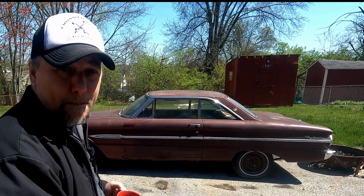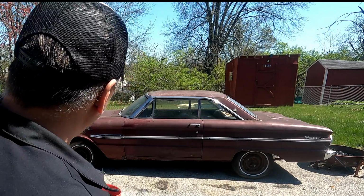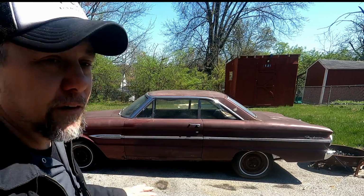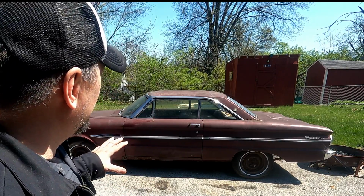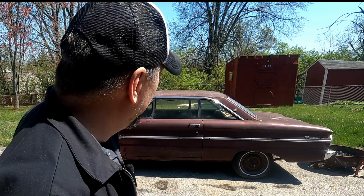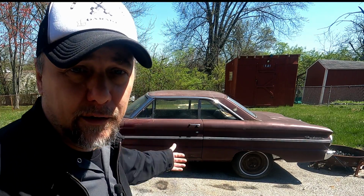But as I started researching Falcons, I really liked this '63 hardtop. It became my favorite of the Falcons. So I've been looking for one for quite a few years, checking Craigslist originally, then Facebook Marketplace, and just waiting for the right deal. I never seemed to find it. This one popped up. The guy had the right price on it, and he delivered it, which was fantastic. So I pulled the trigger, and here she sits.